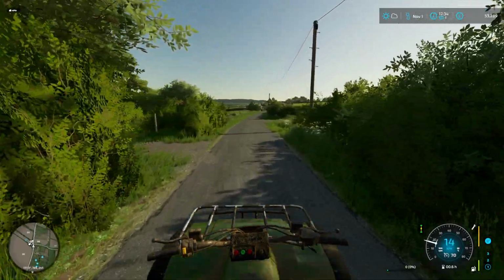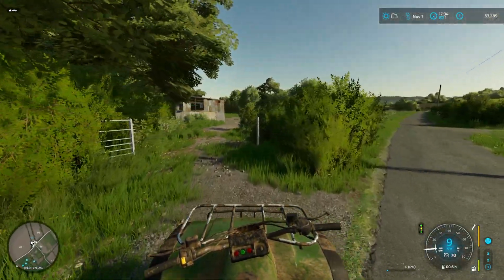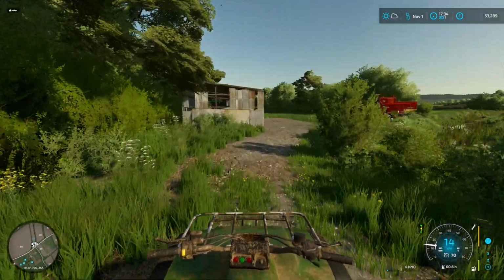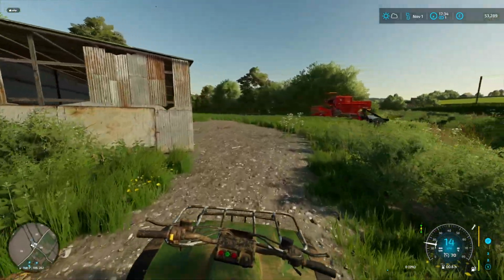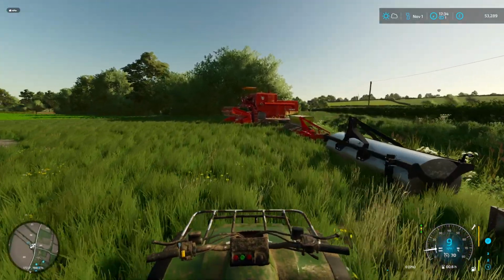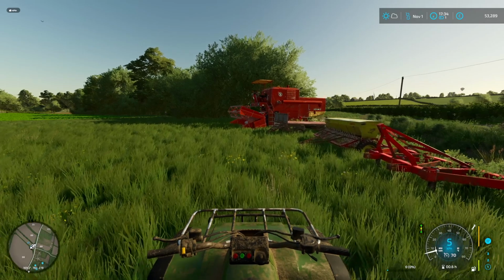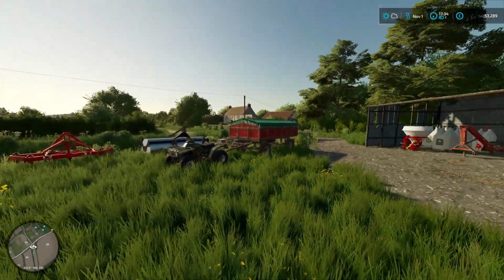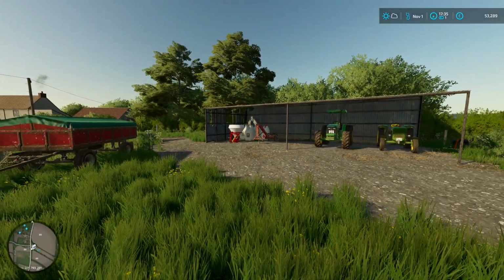And financially, we are currently standing on £53,289. We did get paid for that job, and including the little bonus that we get, we ended up with a bit over £6,000, so not too bad at all. Pretty good compared to the last few jobs that we've been doing. But yeah, there we go.